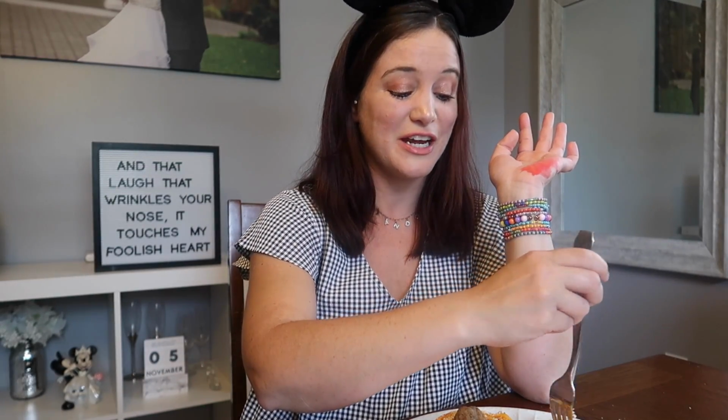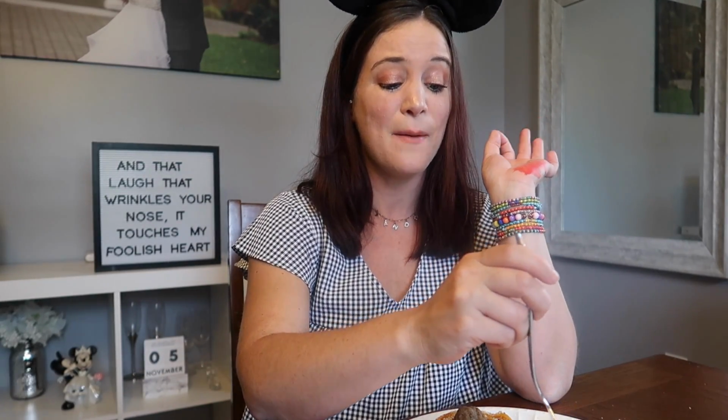I cooked that pasta perfect. It is so al dente, a little crisp still, but nice and fluffy. And well, not fluffy, it's pasta, but you know what I mean. It is cooked to perfection. This is delicious. This sauce is amazing.